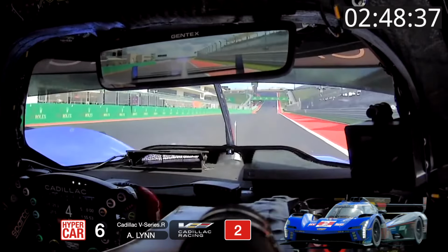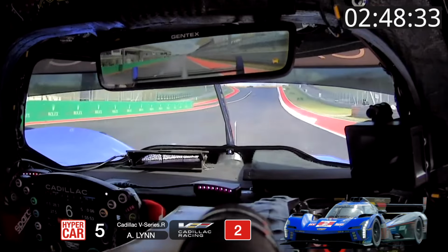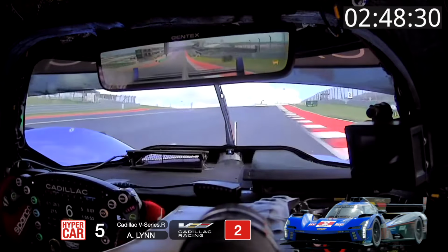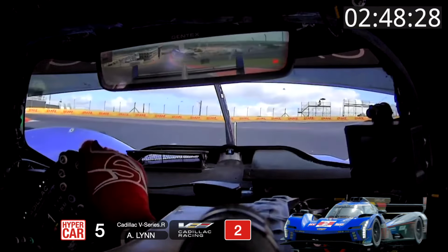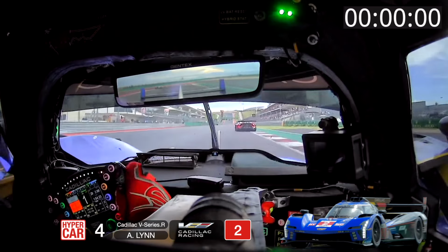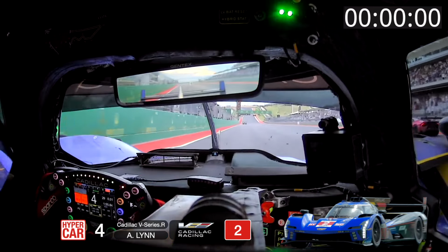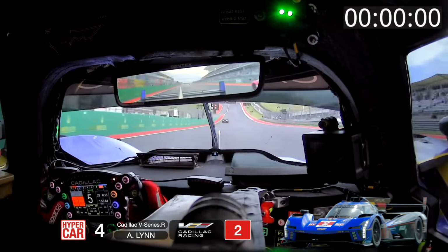By the time that all of the hypercars have completed their pit stops, this Cadillac will be in 4th position, but critically still behind that number 50 Ferrari. So, with 0 minutes left on the clock, this number 2 car will come home in 4th place in Chip Ganassi Racing's final American race in WEC.